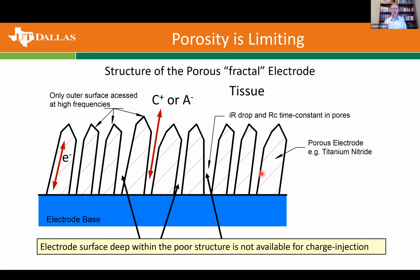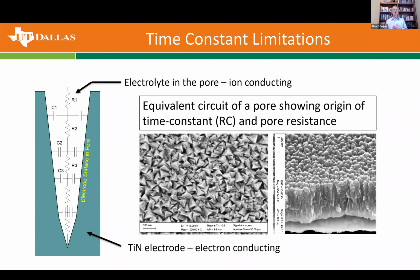And this is a cross-section of a titanium nitride film. These are titanium nitride grains, and as is shown here, these are electron conductors. But in between these grains are electrolytes where the anions and cations can diffuse in. However, there's a problem here. It is a long way down this pore structure, and that creates a pore resistance, which is limiting.